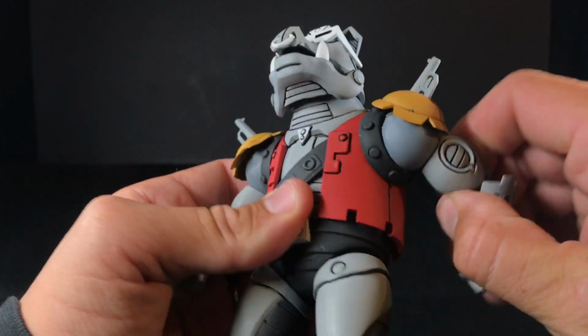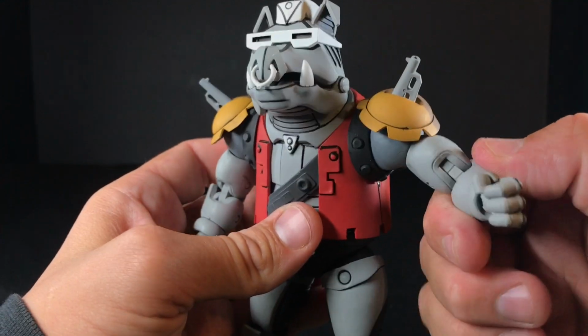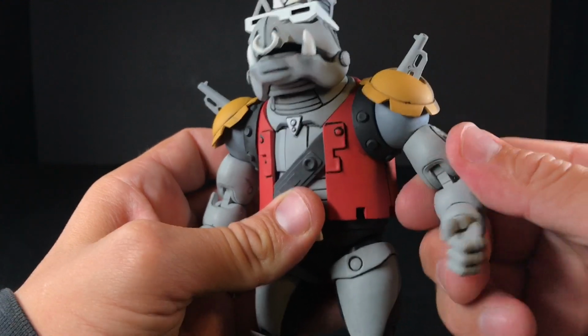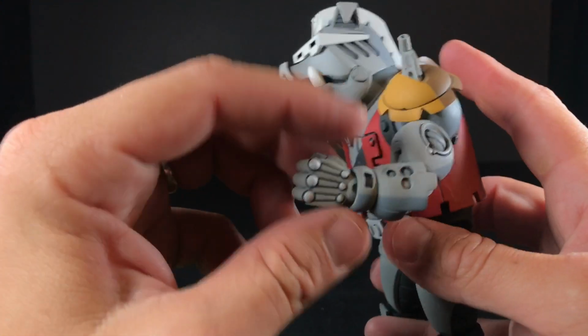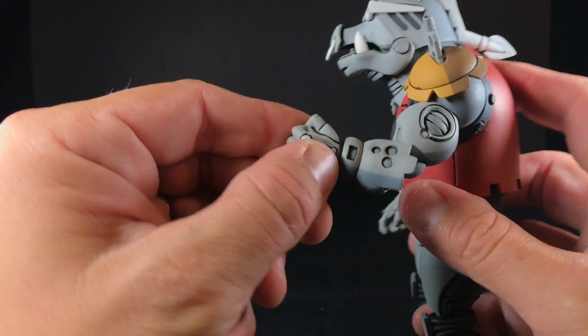His shoulders can swivel and they have a hinge. These shoulder pads stop that a little bit, but it's not too bad. Then you have a swivel on the bicep. You have double jointed elbows. They work pretty well. You have a swivel for the wrist and a hinge there.